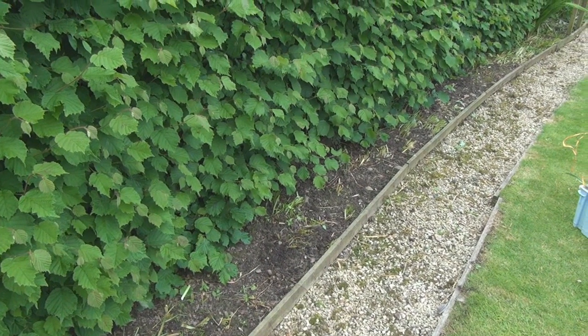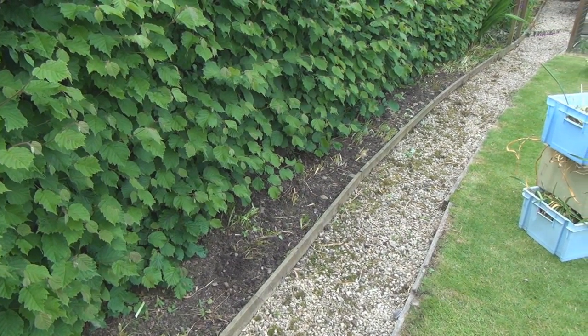Well, that's certainly looking a lot tidier. But now the sun has stopped shining. In fact, it's even starting to rain a little bit. I guess that's my fun over for the day.